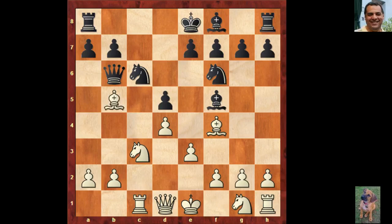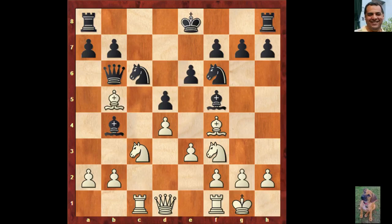So bishop b5. There's a bit of pressure on c6. There's e5 control. Sometimes white threatens to have the c5 square in some circumstances. e6, knight f3, bishop b4. White castles. Bishop takes c3. Now white plays an accurate move here. Well, he has to because his bishop's loose. So he takes on c6. B takes c6. B takes c3.